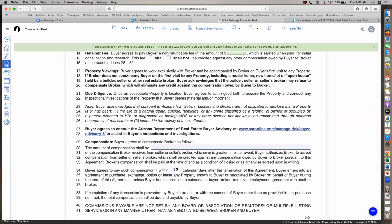Property viewings, this is where the buyer's confirming that they're going to work with you exclusively. Due diligence is basically the buyer's going to act in good faith to buy a property, that they're not going to be wasting your time.